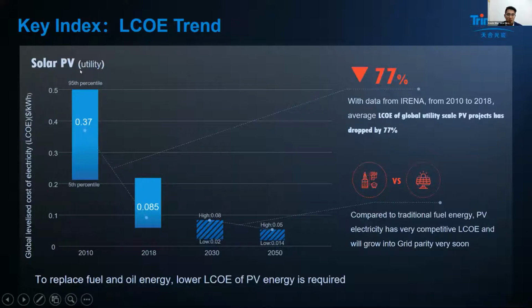Just take solar PV for example. In the past 10 years, PV energy cost in dollars per kilowatt hour has reduced by nearly 80%, and we think this trend will continue in the following years. That's the reason we believe, like the third party, that solar PV will take more and more market share in the total energy consumption of the whole energy structure. So the cost is the key.